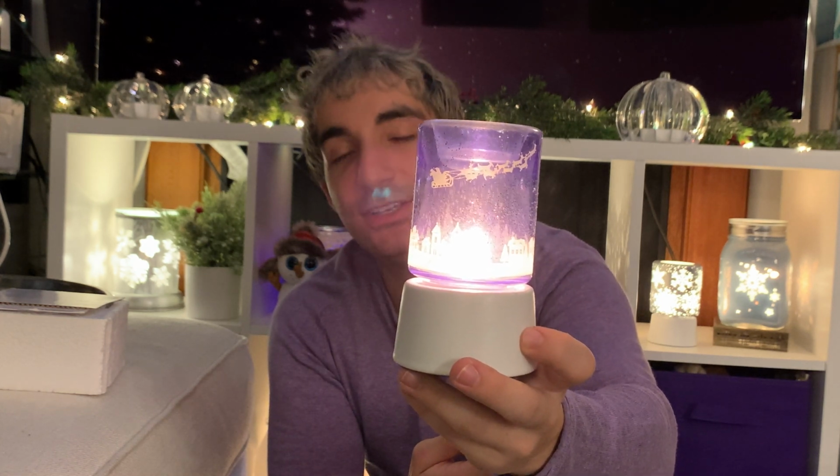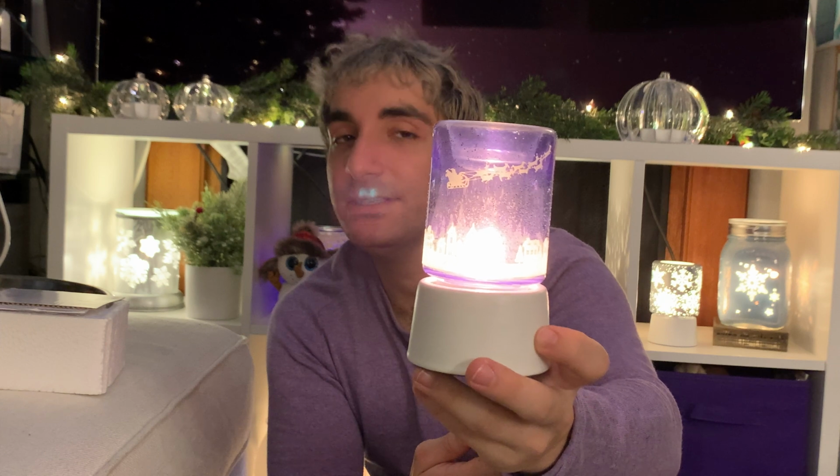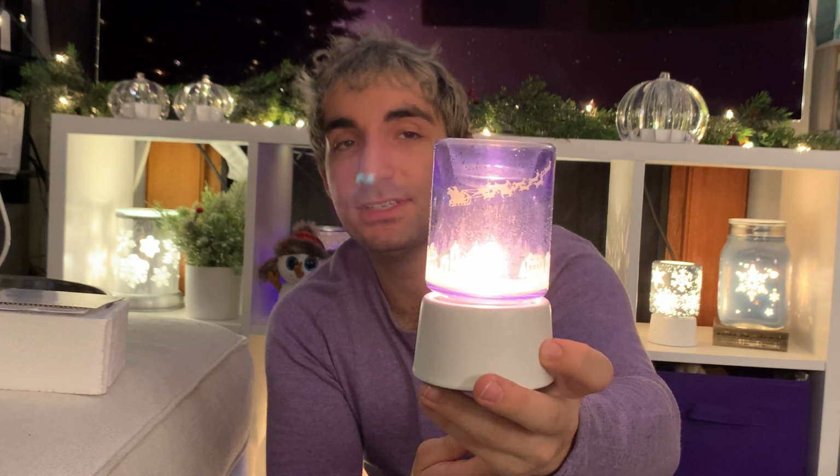So again, I'm not a huge mini warmer person personally, because I like the higher wattage of the full-size warmers, but every now and again I will find a really beautiful mini warmer that needs to be part of my collection, whether it's just for home decoration or for warming wax.